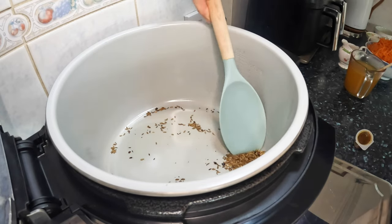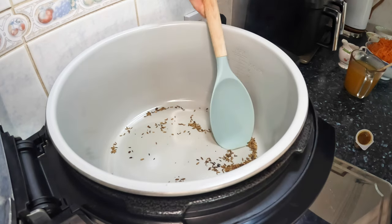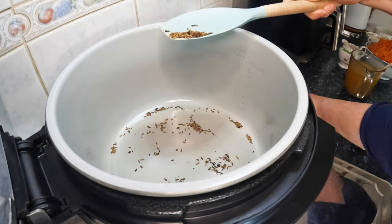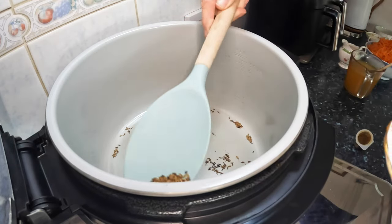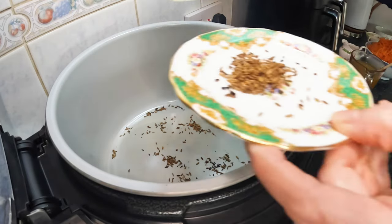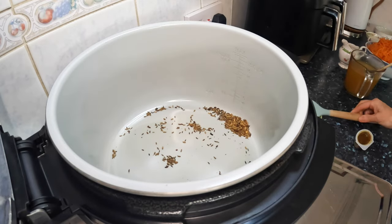So what I'm going to do is just turn it down to 3 and start retrieving these spices, because these are going to be scattered on the finished soup. Just half of it, apparently. Yeah, that will do. Now I'm going to add the olive oil.